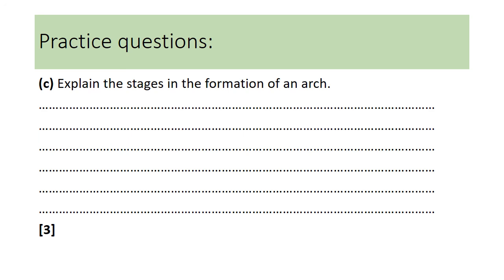Hope it all makes sense. Obviously, go back and listen again, watch the video again, go on to BBC Bitesize, watch Daisy's Bites if you want to, and hopefully you now understand headlands and bays and how a headland is created.